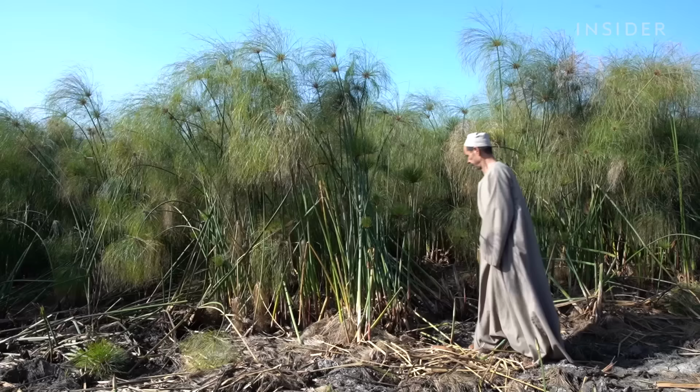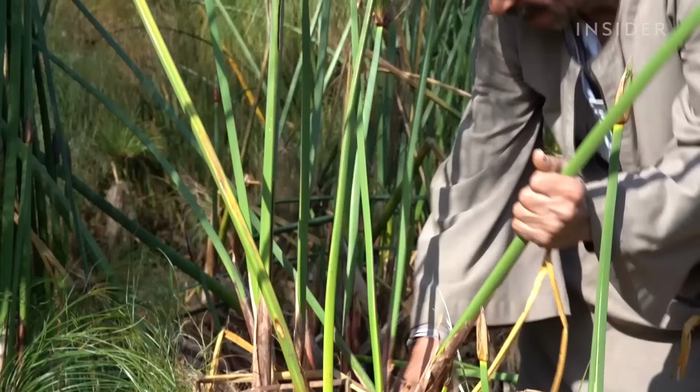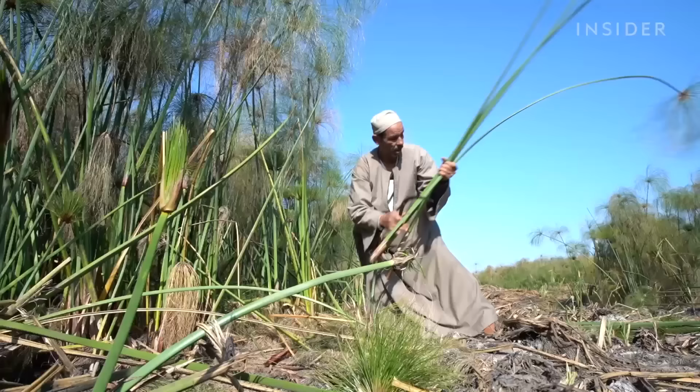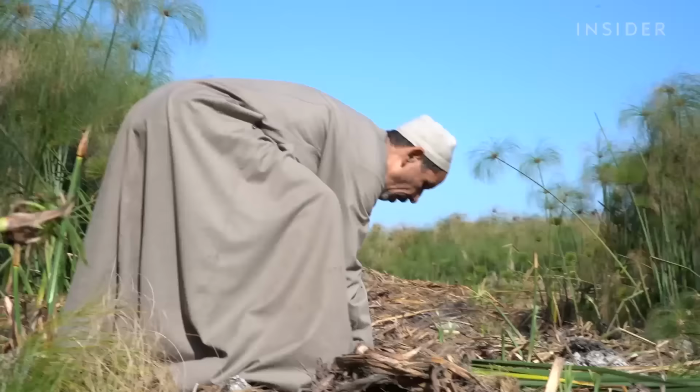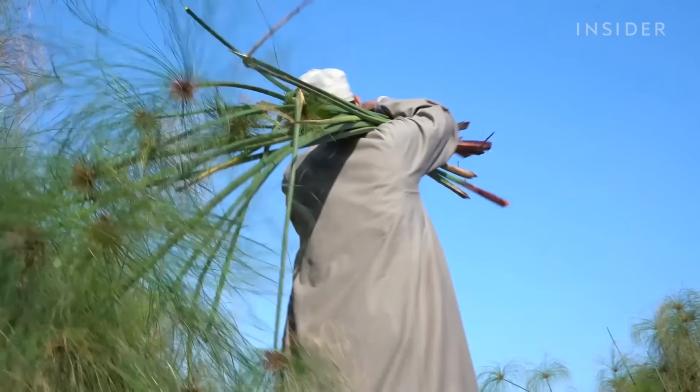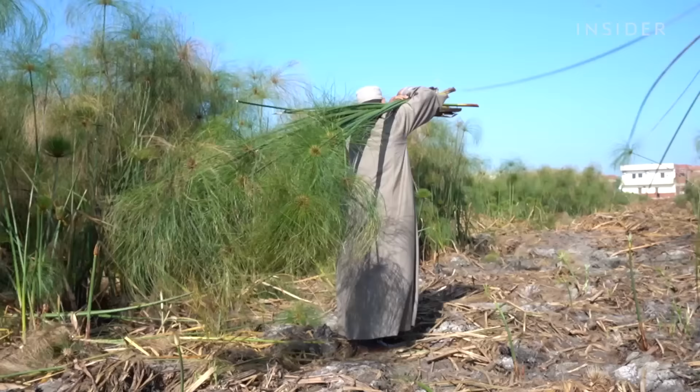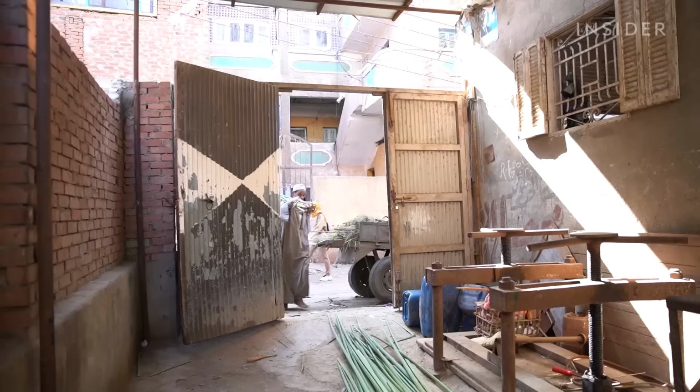Atef Mohamed Shahaita spends about 2 hours harvesting papyrus by hand from the single acre he owns. It takes a year for a papyrus seedling to grow to this size. After it's cut down, it grows back in 1 or 2 months. At one point, the village's land was filled with the plant. But today, there are only 10 acres left. Atef carries the plant about a mile to his workshop, where he employs 7 people.